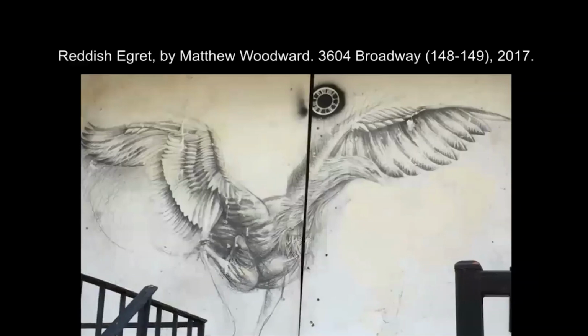So this is the way the mural looks now, faded. And you can see that there's a dial there, which I'm going to refer to as a clock. That's made with a stencil and spray paint, and that image appears in other places in the neighborhood. So if there's such a thing as good graffiti, this might just be it.